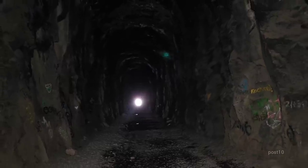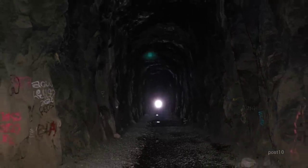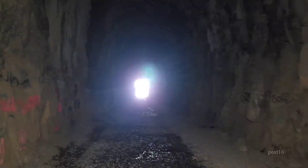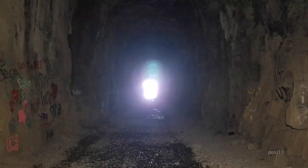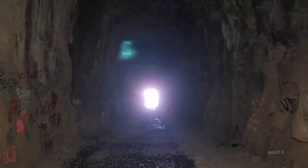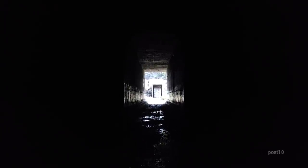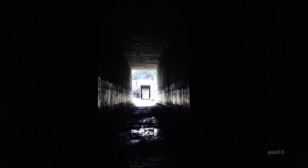All right, we're looking back where we just came from. Now we're about two-thirds of the way through the tunnel. Looks really nice walking through it and looking back. And we're almost out. You can't see it with all that overexposure, but there is another snow shed. Now you can see it. As soon as we get out of the tunnel, we're gonna be walking right into a snow shed. I stand corrected. That is not the snow shed yet. It's another tunnel before we come upon the snow shed.